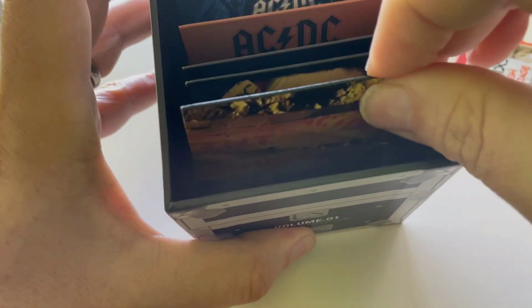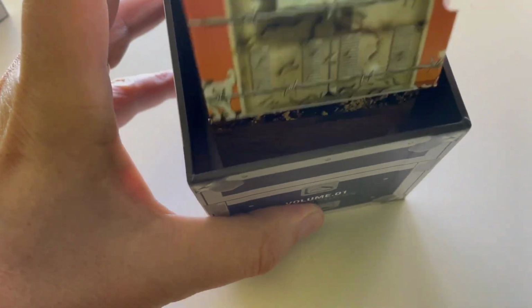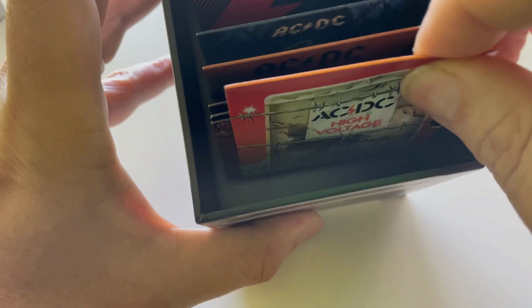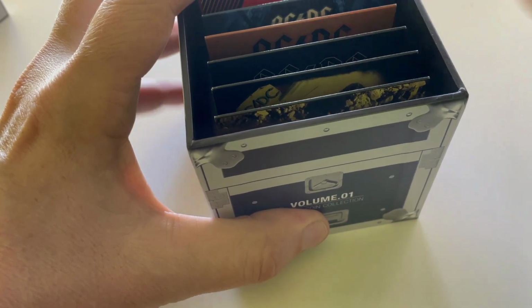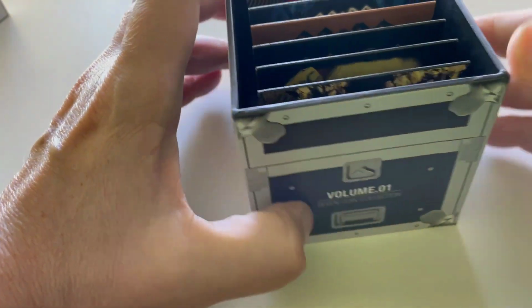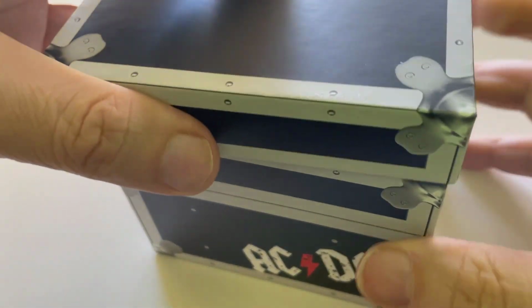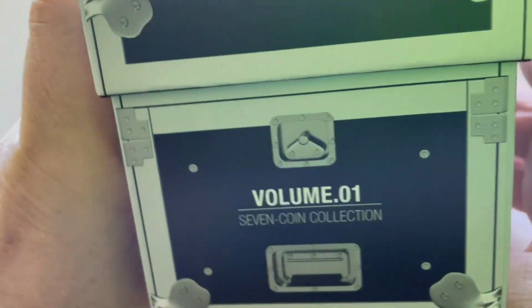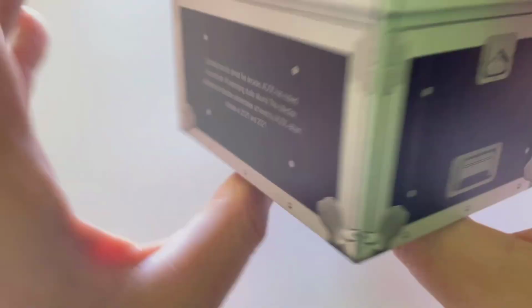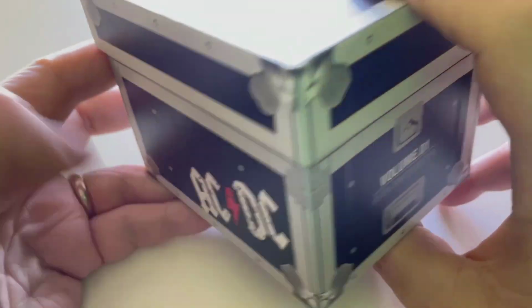They're not cheap, but of course this sort of pack is not something you'd expect to be cheap. It's about 100 Australian dollars for $1.40 worth of currency, 20 cents each. But that's all right. I'm gonna pack them back in here, and I'm going to hold on to this for a while because it is just very cool. All right, there we go. A little piece of Australia and AC/DC for you fans out there.